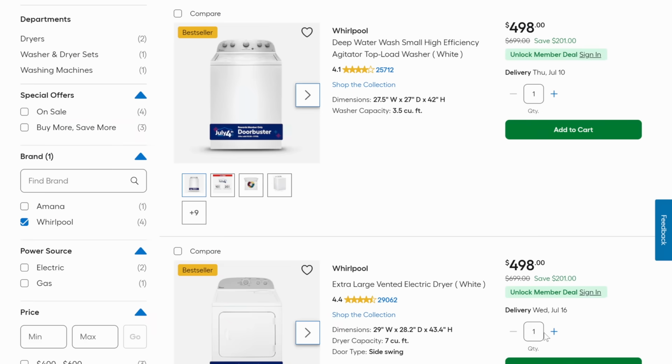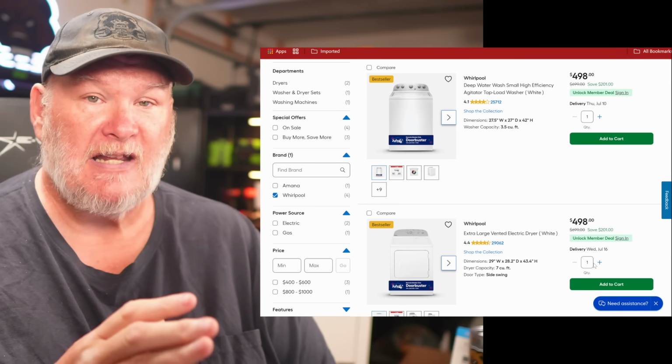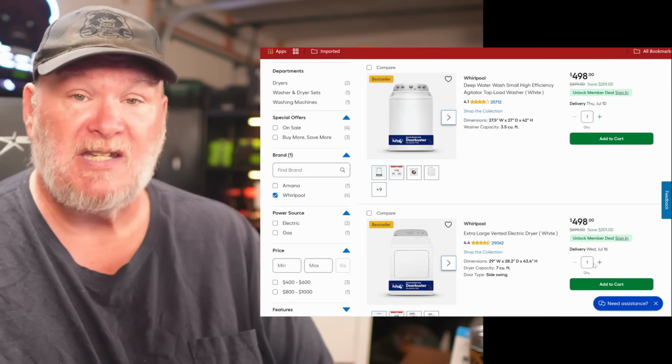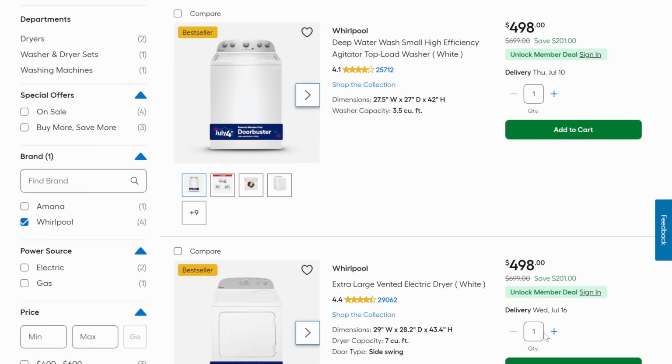Then we're over at Lowe's. Check this out. Again, front load, it's nice, it's convenient, but if you want something that's going to last a good long time, keep it simple. And Whirlpool is doing that here. You're getting the deep water, high efficiency agitator top load washer, with the electric dryer. You're saving $200 each. Basically, $498 per item, just under $1,000 for both. Keep it simple, make it last. Whirlpool's got you covered here.